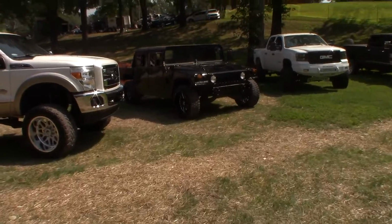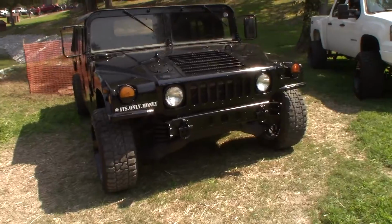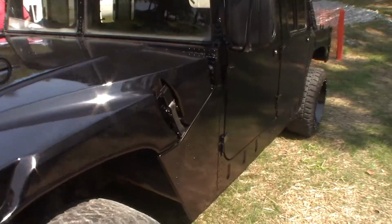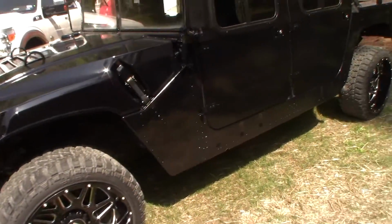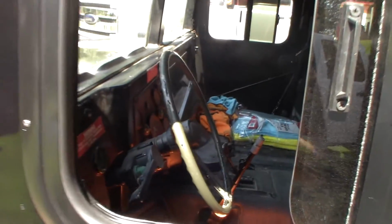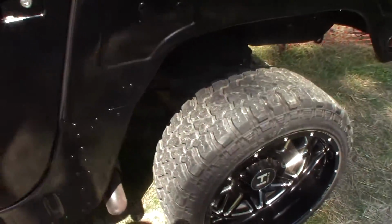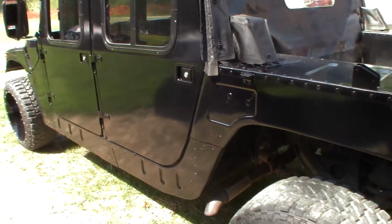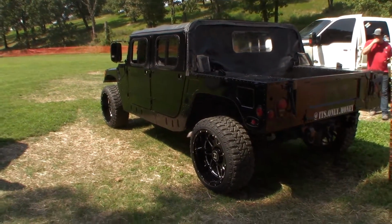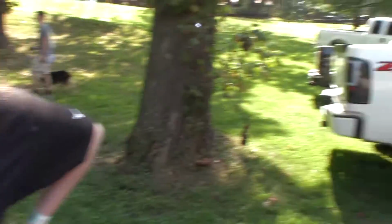Check out this H1 Hummer. Now this is something that you don't really see very often. This completely military Hummer. Not lifted, just on some hostiles. Nice, simple black paint job. It's military grade, 100%. No air conditioning, nothing. Got the old Detroit diesel under the hood. That is a cool Hummer. That's what a Hummer should be. That right there is exactly what a Hummer should be.